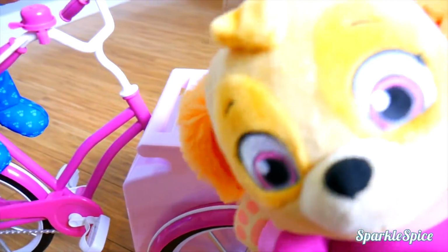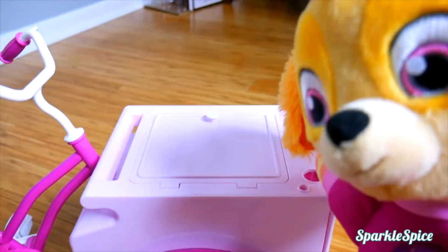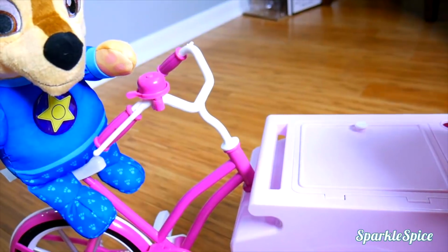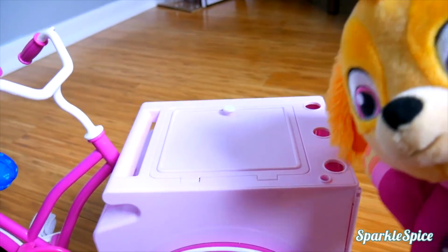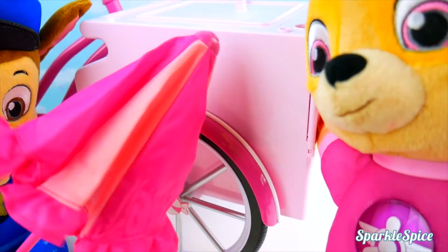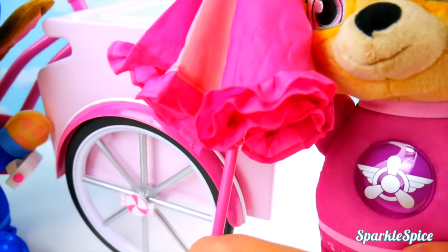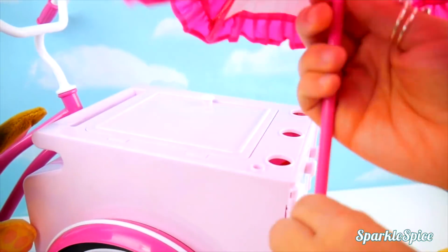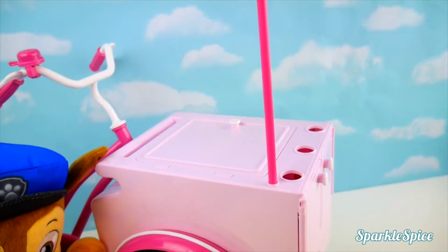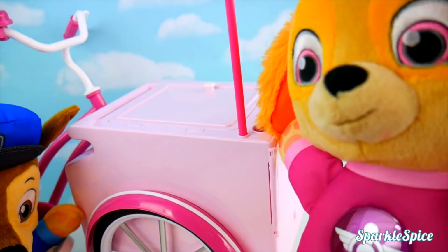I think it's missing something, though. What do you think it's missing? We need an umbrella for a sunny day, and I don't see any ice cream. Okay, well, let's get some. All right. So, Chase, where's that umbrella? Here it is. Oh, it's so pretty and pink. Let me put it on our cart. That's perfect! Now it will help shade our ice cream.